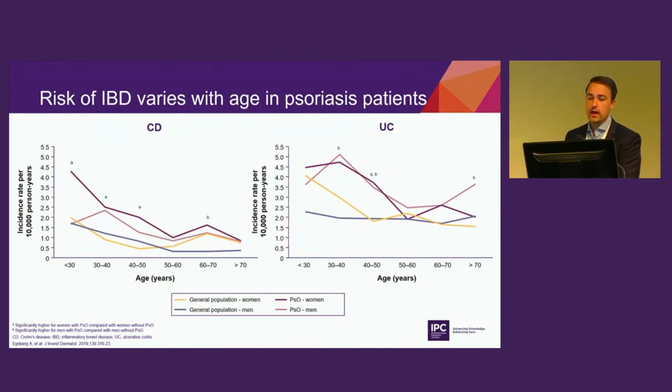Ulcerative colitis, on the other hand, is a bit different. It is men that have the highest incidence, both in their 30s and 40s, but also in their 70s, 80s, and so on. So that tells us in clinic when we screen, what should we look for and when should we look for it?